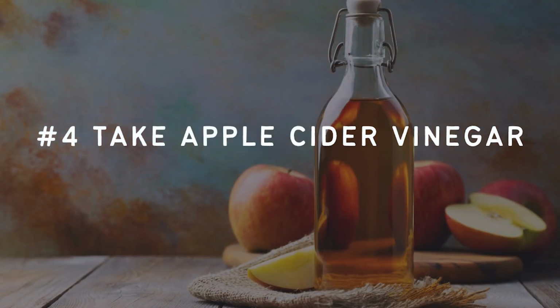Number 4, take apple cider vinegar. This is probably my favorite tip just because it is so easy. Taking a tablespoon of apple cider vinegar diluted in water anywhere from 5 minutes to 30 minutes before a meal can significantly lower the blood sugar and insulin response to that meal.